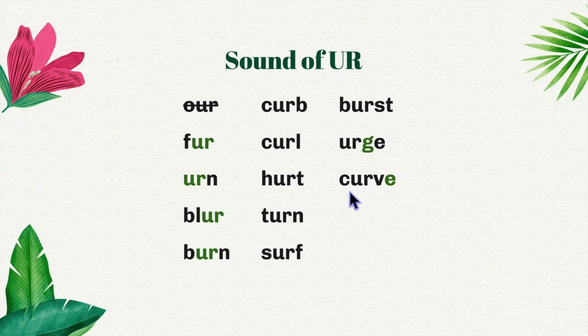This G is followed by an E and is going to have its soft sound of J. Urge, curve. This E does not change the sound of the U because the U is 3 letters away instead of 2. The only purpose of the E here is to keep V from being the last letter of the word because English words don't end in the letter V.